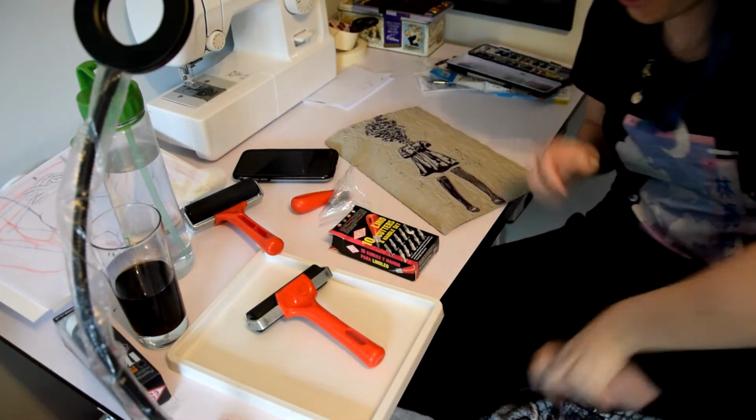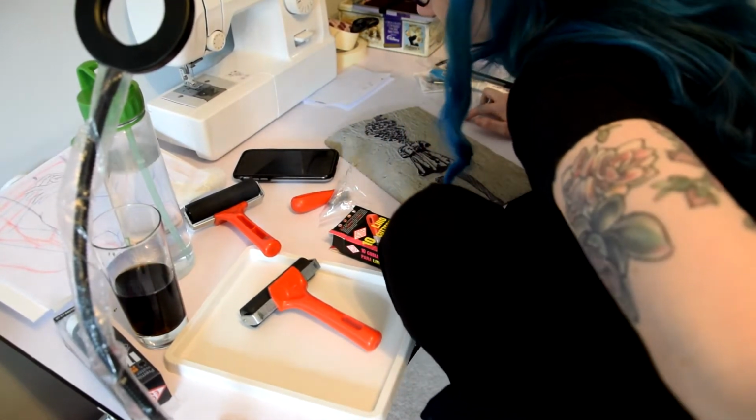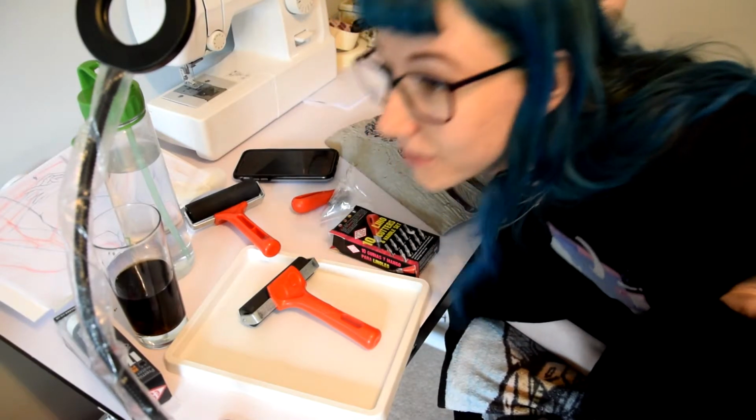So now I'm just going to carry on with just cleaning and stuff. Let's go. We're back here again. Okay, so office cleanup is more or less done, as much as I can do right now. There's still my hallway, which is filled with art supplies that I'll get to eventually.